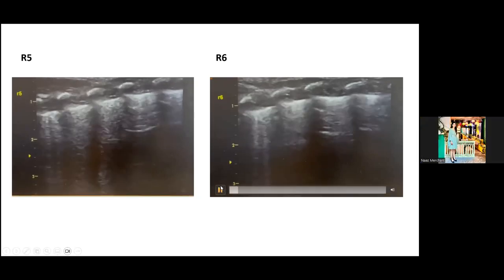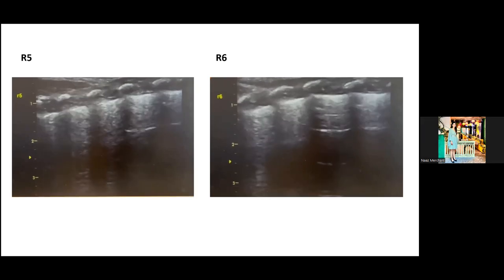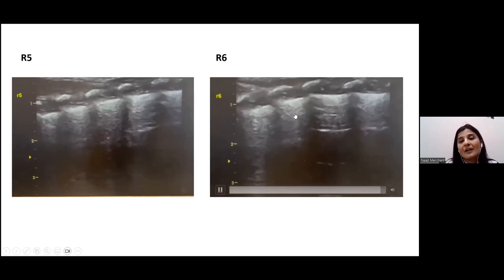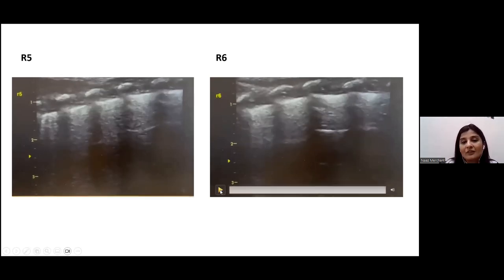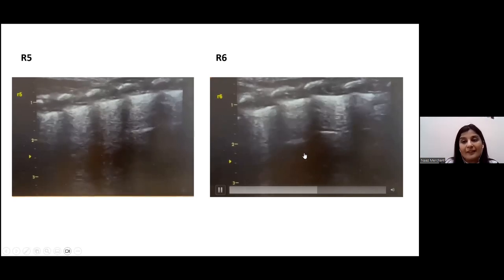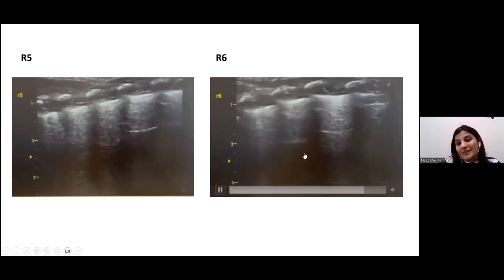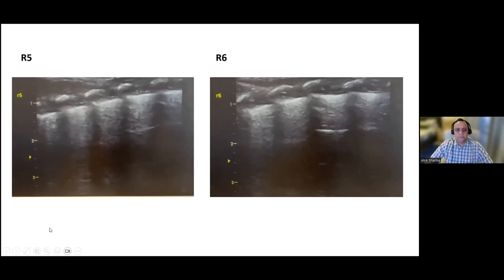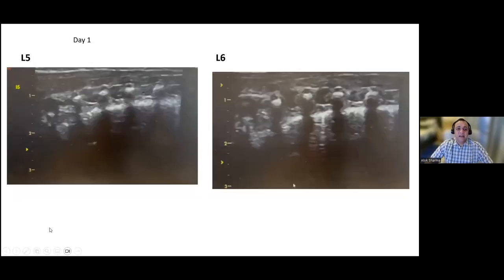On the R6 as well, a very similar picture, good pleural sliding, just multiple B lines going through and A lines also coming through. So kind of a B profile, but also I would say an AB profile. Yep, agree. Nearly a lung point, actually.